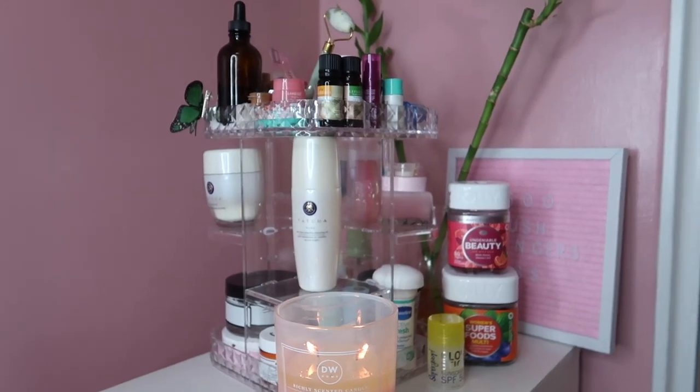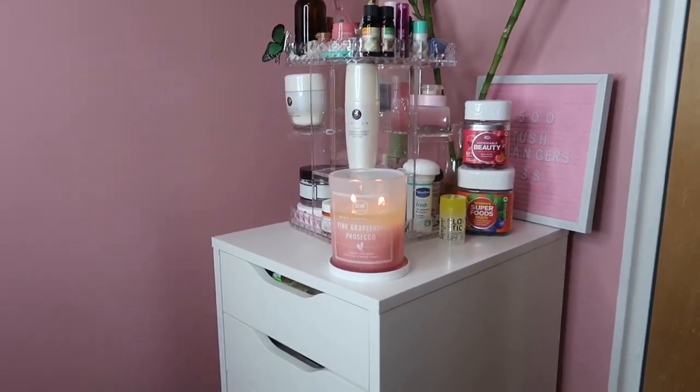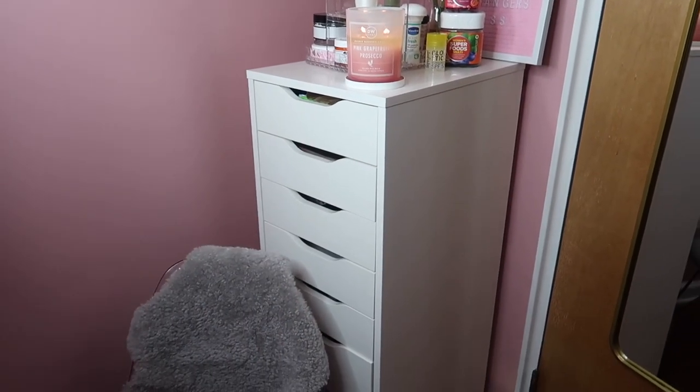So yeah, we have all of my skincare up here. Then you guys know I have my Alex 9 drawer. This is what it looks like. You guys usually see this.